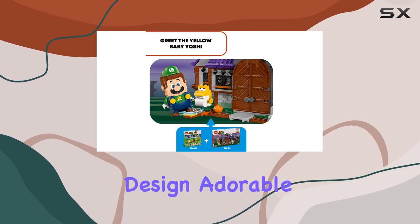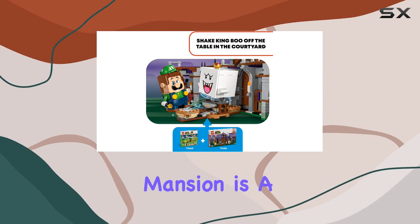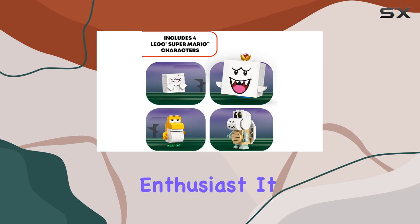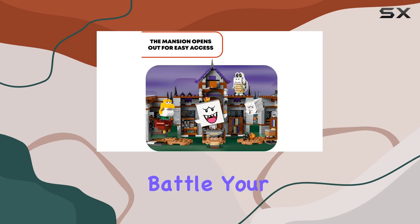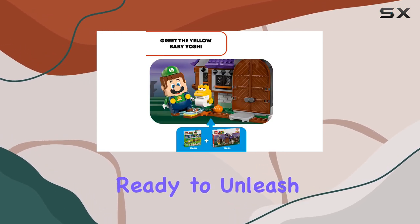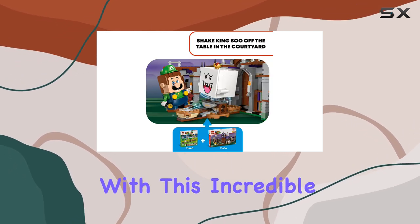With its detailed design, adorable figures, and interactive gameplay, King Boo's Haunted Mansion is a must-have for any Super Mario fan or LEGO enthusiast. It offers hours of fun and creative play, allowing you to build, explore, and battle your way through the Haunted Mansion. So, get ready to unleash your imagination and embark on a spooky adventure with this incredible LEGO set.